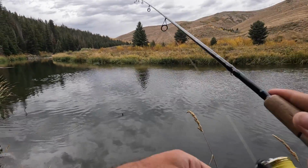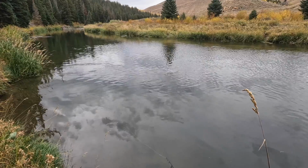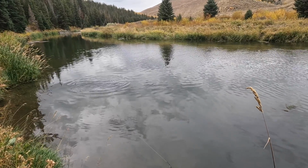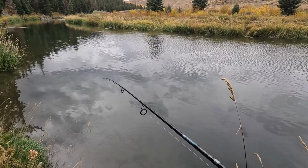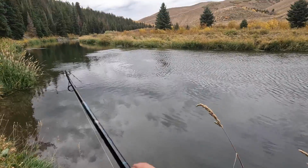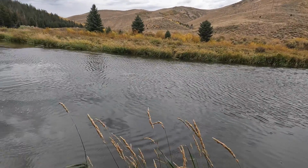Oh, he hit it. He hit it. He hit it. Frick. Gosh. Dang it. I see him still. Just barely. Got him. Got one. Got one. Holy cow. It's a muskie. It's a muskie. Oh my gosh. Oh my gosh. No way.